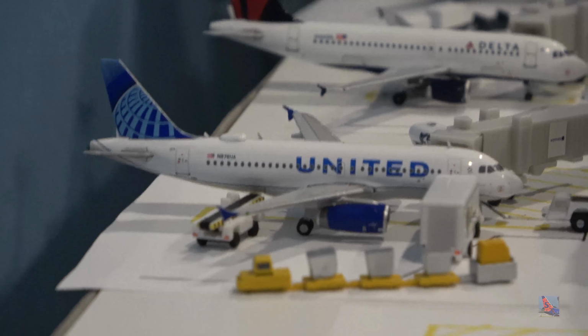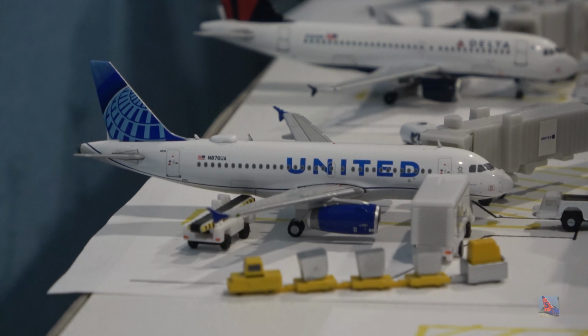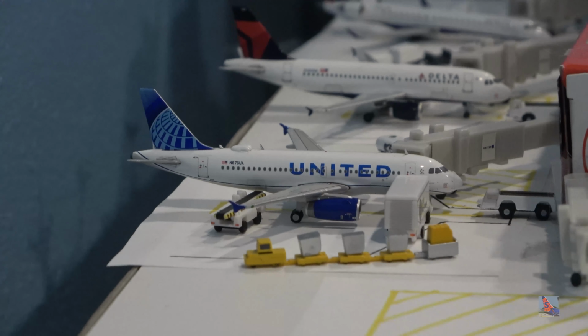So 876 Uniform Alpha, this is the one that Gemini did, and the one that Panda also did when they released it. I think it was at around the same time that Gemini did, but he's got the baggage vehicles and catering truck surrounding him, so he'll be serviced, and then he'll be overnighting, and then he'll depart the next morning. A lot of these mainline flights arrive late at night, and then they will depart the very next morning. So that's just kind of how it rolls around here.